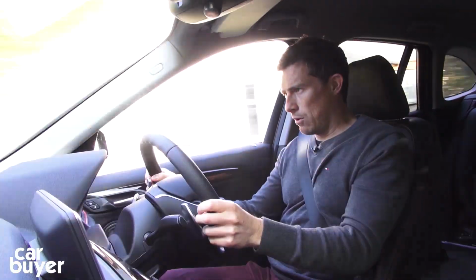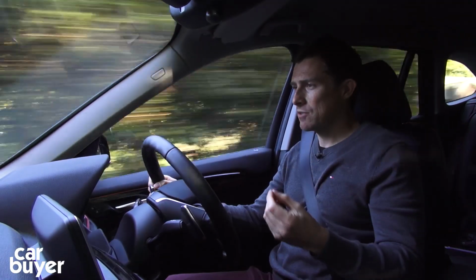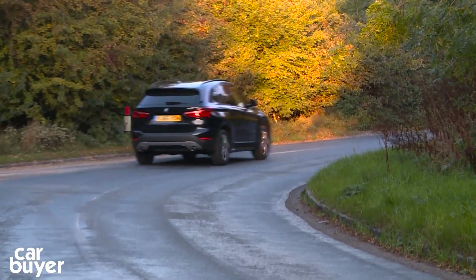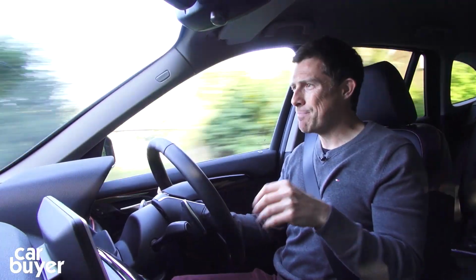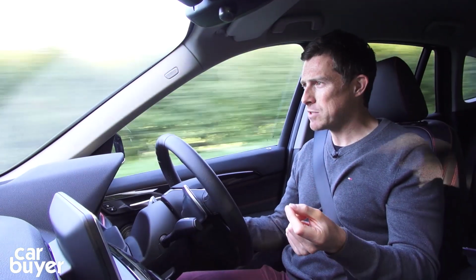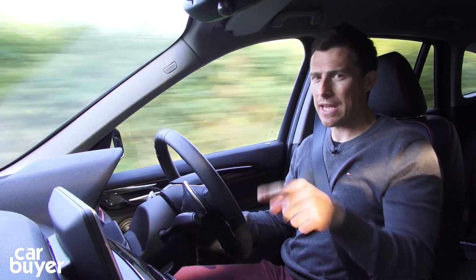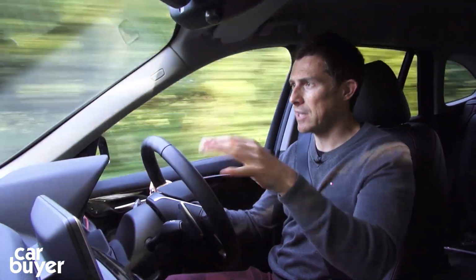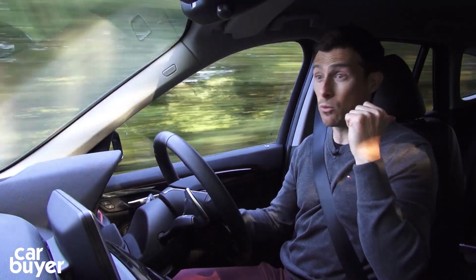Now, the old BMW X1 was actually based on the 3 Series Touring, so it was either rear-wheel drive or permanent 4-wheel drive. This new one, though, is built on the Mini platform, so it's either front-wheel drive, or in the case of this xDrive version, it's normally front-wheel drive, but if it starts to slip a wheel, it can send power to the rear wheels as well.